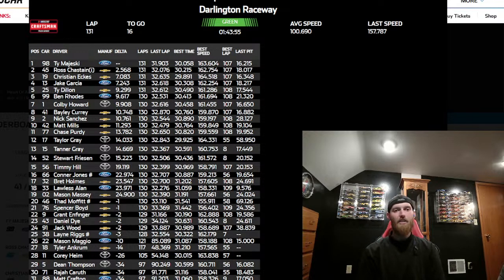2 laps ago, Chastain was a couple tenths quicker than Majeski. That last lap, though, Majeski a little bit quicker than Chastain. We'll see if that will stay true here to the finish of this race. 19 trucks on the lead lap. Leaders dealing with lap traffic as we are on the longest green flag run of the day. If it does go green to the end, it'll be a little over 40 laps.